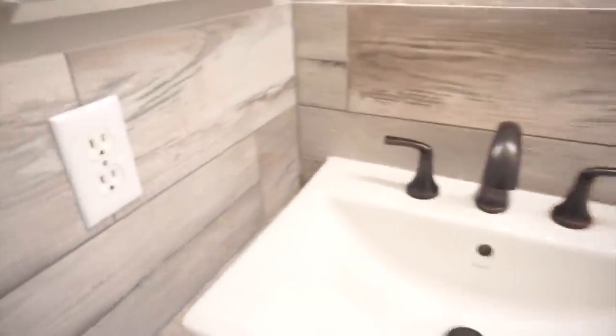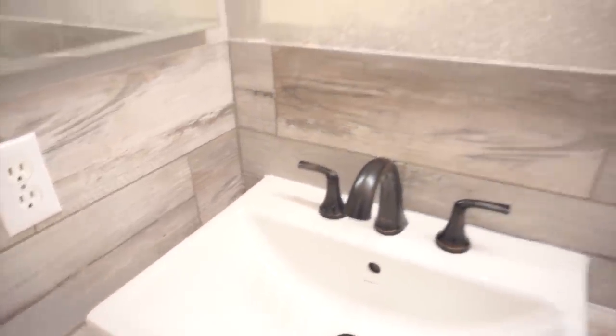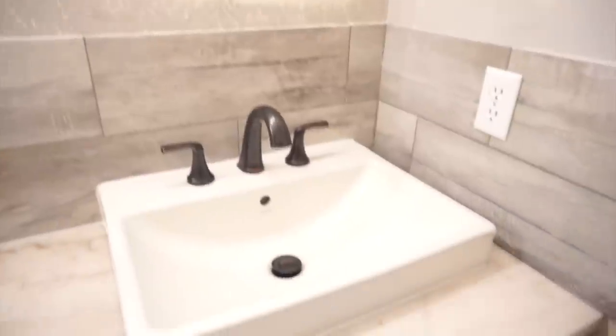So we have been updating the boys' bathroom, and I'm just going to give you a sneak peek at what we have done so far. And my husband has finished the backsplash here, and then I will probably be painting, and I ordered some mirrors and some other decor pieces to go in here. So I can't wait to show you what this bathroom looks like when it's all finished.